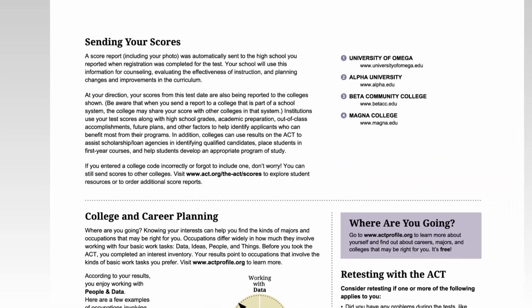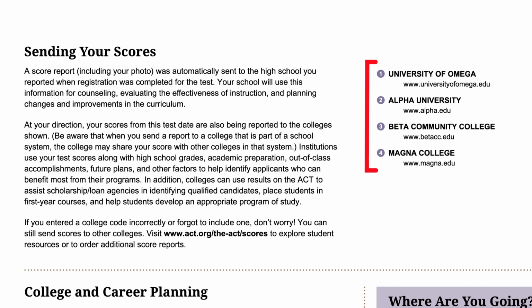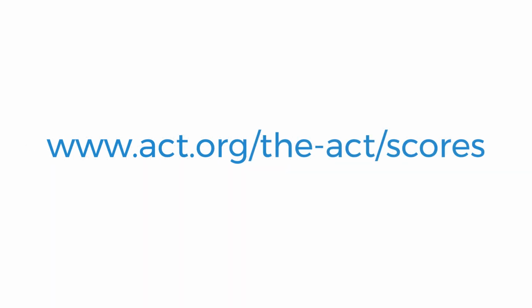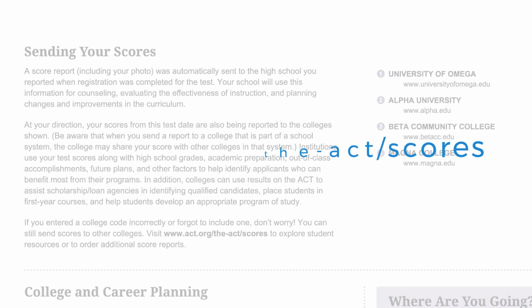You may remember that during the registration process, you were able to select up to 4 schools to send your scores to at no cost. If you did, your selections appear on the right-hand portion of the Sending Your Scores section. Should you wish to send scores to additional schools, you can always do that too. Go to www.act.org/the-act/scores. For a minimal cost, you can order additional score reports for other colleges.